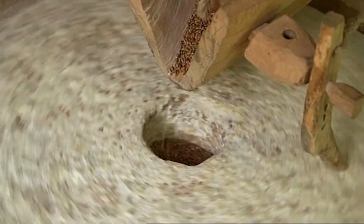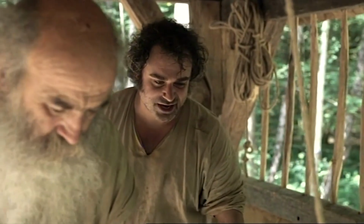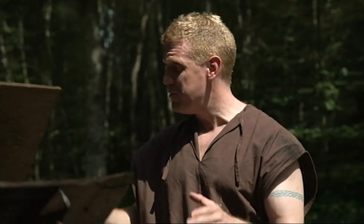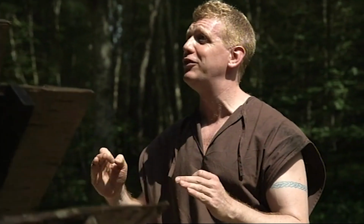The water is turning that wheel, and our stones are going. Finally, the mill is operating as intended, recreating an extraordinary feat of medieval engineering. Right now, I can really appreciate how precise everything has to be. This isn't pinpoint accurate. It's going to damage it.